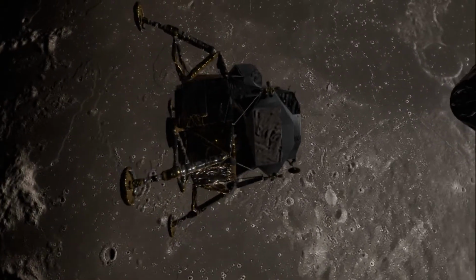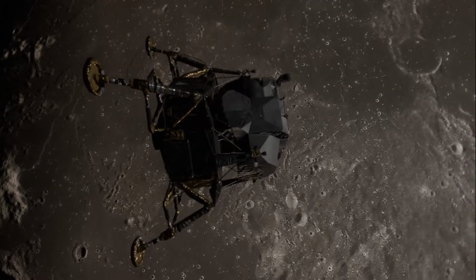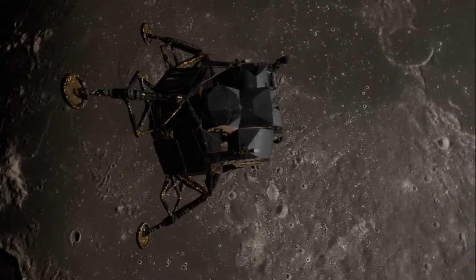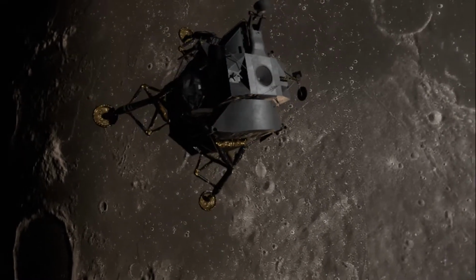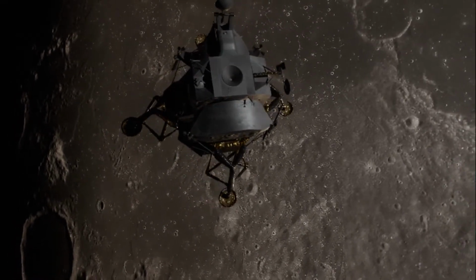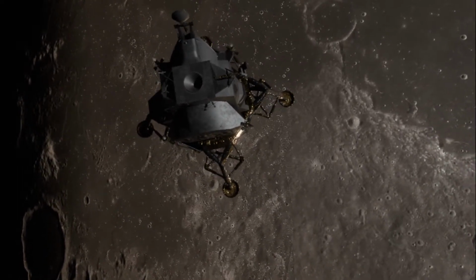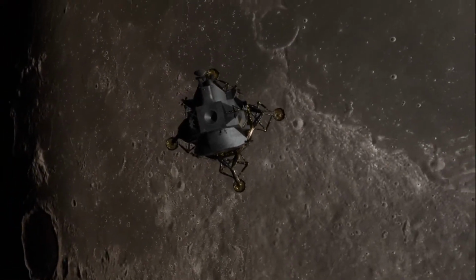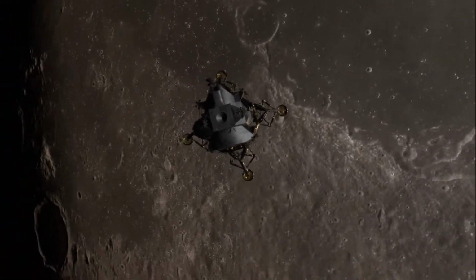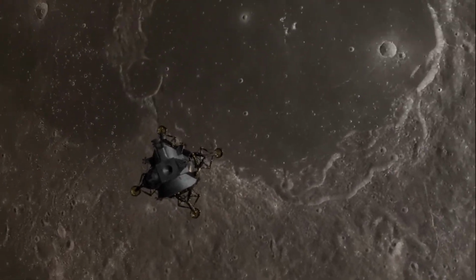Eagle, Houston, we see you on the steerable, over. I do believe you've got thrusters on board that vehicle. Roger, let us know when you're ready to copy. We have a DOI pad and a PDI pad, over. Guidance says we're go.